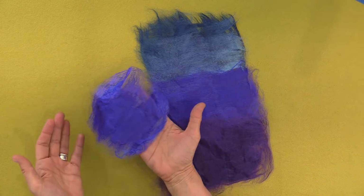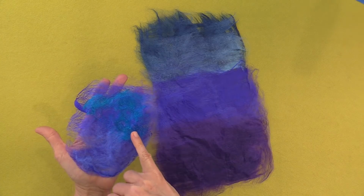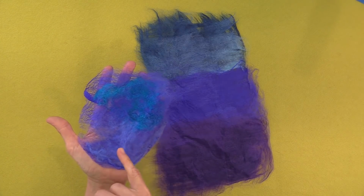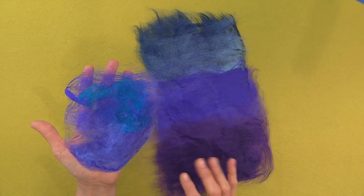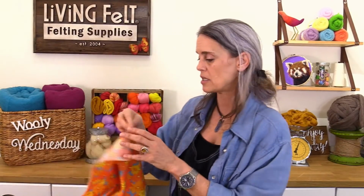This is the Tussah Silk on one side, and then on the other side we have the Sari Silk waste, and I really like how that came out. It's super shiny and fun. And then the hanky, which just doesn't want to play, and I had that same experience with the other pieces that I made.